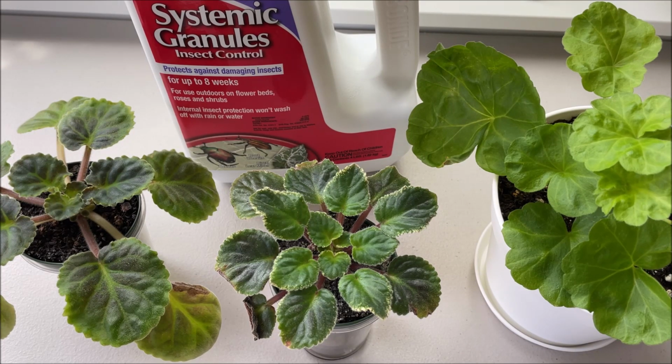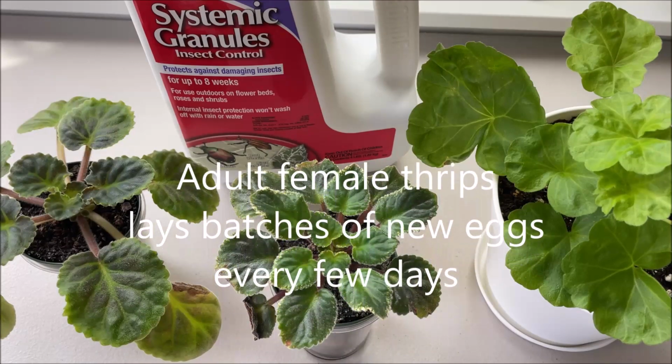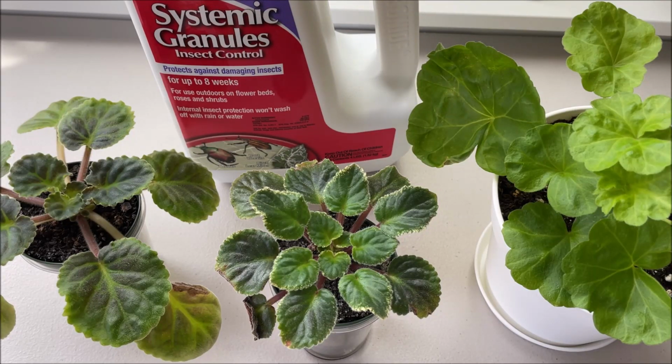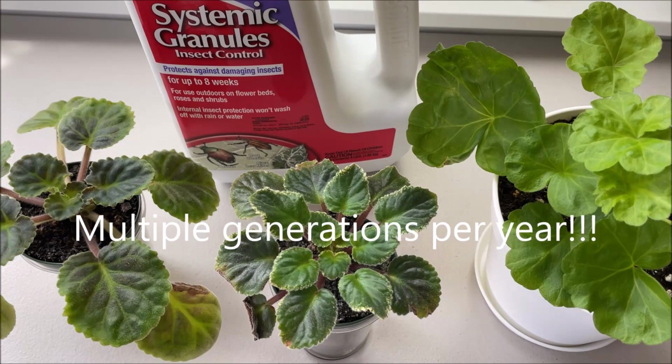Imagine this, just one female thrips produces 150 to 300 thrips flying around or crawling around your home. The offspring, reaching adulthood in 8 to 15 days, in turn start laying their own eggs too. This way, just one thrips can produce multiple generations per year.